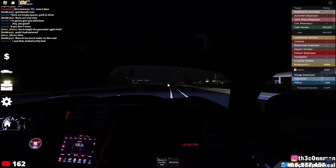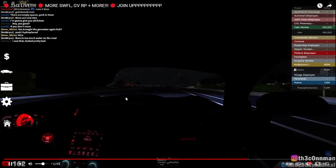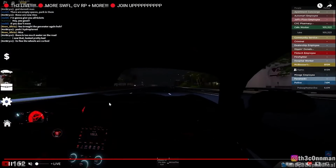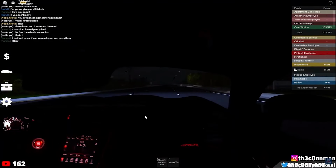But yeah, he's just riding in it. It has such a nice interior, honestly. Look at that, bro. Did you guys hear that, bro? And did you also see the gauges? Look at the gauge right there, bro. It actually moves. Bro, this car sounds insane. I'm not even gonna lie to you.